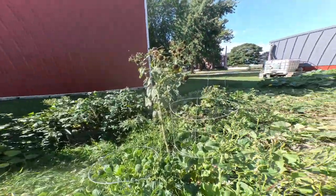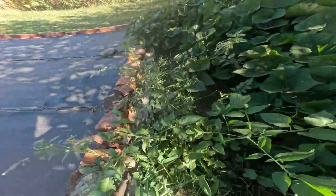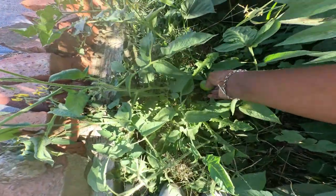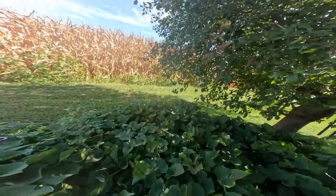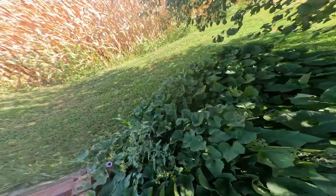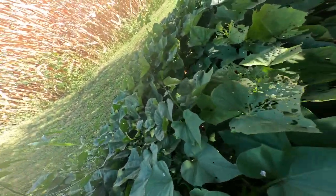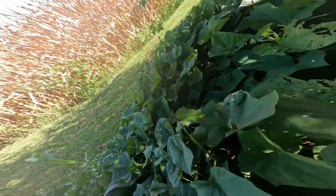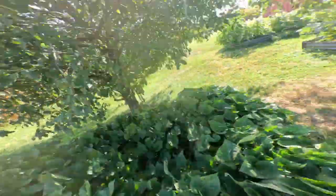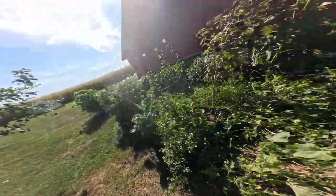I got some more tomatoes to harvest. Anyway, back to these are some of the volunteer tomatoes that I put in this bed, and they have fruit that I need to harvest. However, as I was saying, I'm not going to harvest sweet potatoes until everything dies back. So let me get some harvesting going, and I will bring you back.